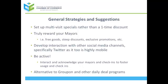You want to foster a usage to check in because it's a viral action that you don't have to take, but your users are taking, whether you like it or not. So it's nice for your customers and users to at least know that you know who they are and that they are checking in. And again, as I mentioned before, it's an alternative to Groupon and other daily deal programs that aren't sweeping the brick and mortar business sector. People like to understand that they can get strong discounts.